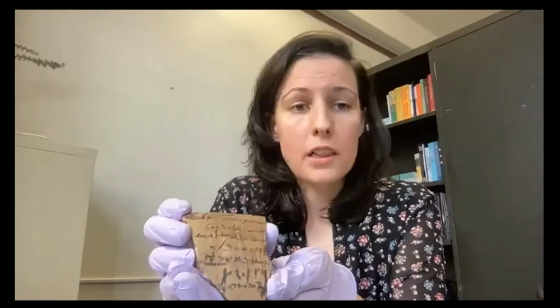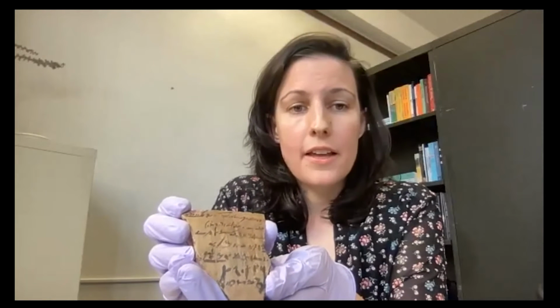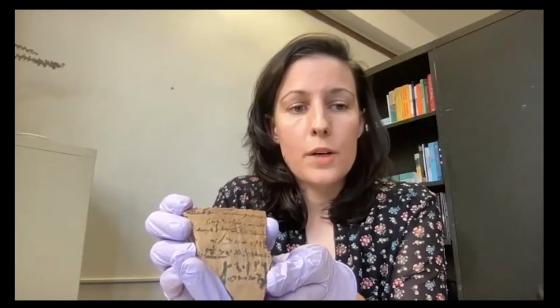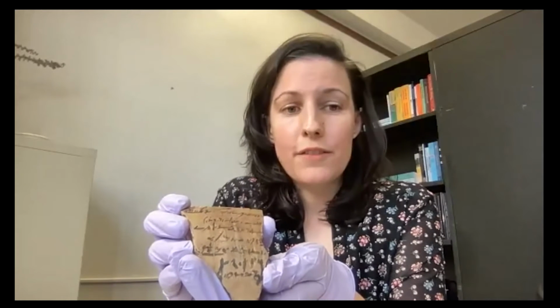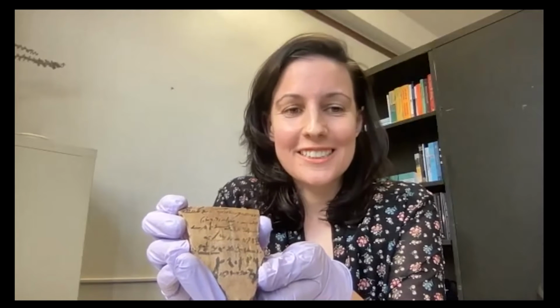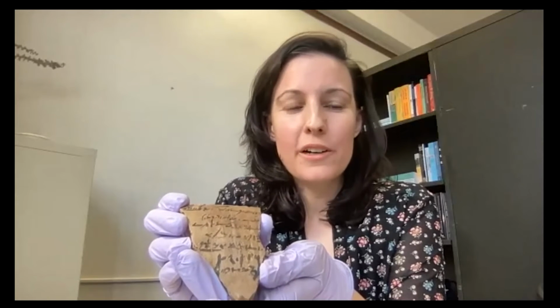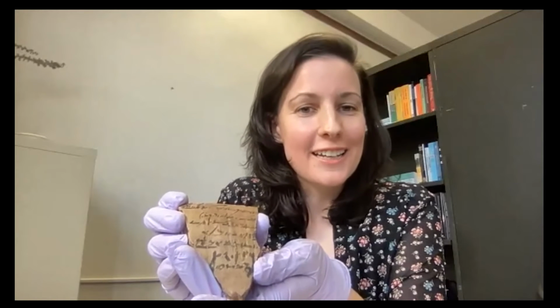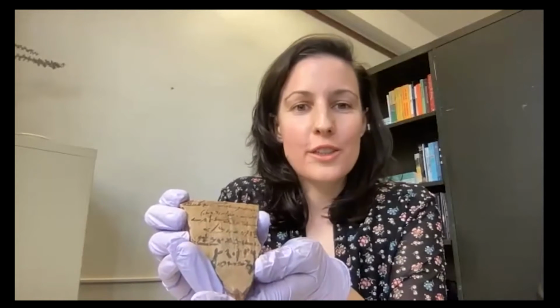This Ostracon is made of clay that's been baked, and then it's written on in Demotic. It's from Egypt, and we know it's from Ptolemaic Egypt. In fact, we have a date for this because it contains a date, which is amazing. It's from the 24th of December, 248 BCE. So yeah, over 2,000 years old.